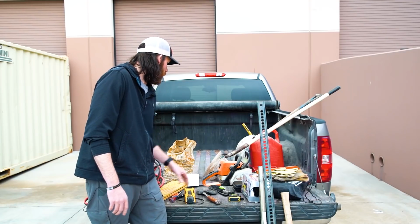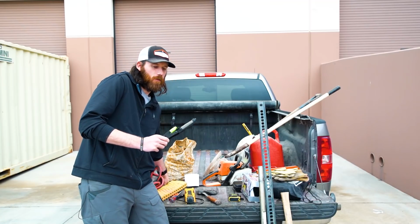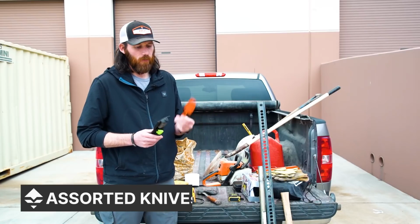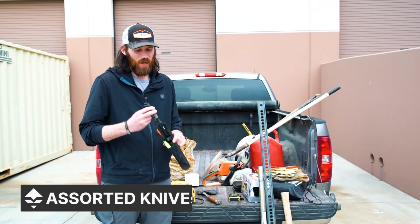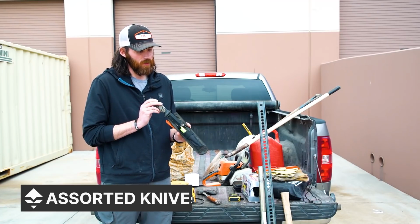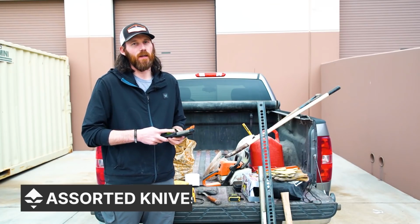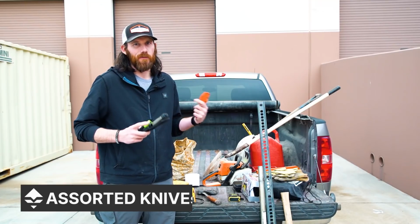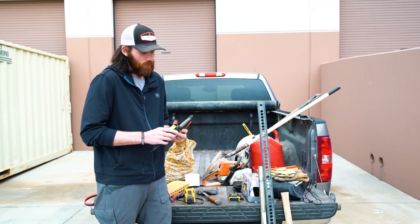Along with that, as you can see here, I have a bunch of just random knives just floating around. I have an Argali knife. I have this random giant knife for whatever reason, just in case I ever need it. You never know. I've actually used a bunch of these knives before, like fixing snow chains and random stuff that breaks. So I just carry these floating in the back of my truck.